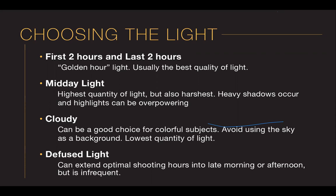The other thing that you can do if you want to shoot in the middle of the day is look at an overcast day. It's a little bit tricky to shoot on a cloudy day, but I find that if you can avoid shooting up into the sky, you can get some good stuff on an overcast day, especially in the woods. So for warblers and songbirds, it can be good to shoot on a cloudy day because you don't have to worry about the harsh highlights at midday. But you're going to have to lower your shutter speed to get a little bit more light into your camera. But you know, the trade-off is you don't have as much color.